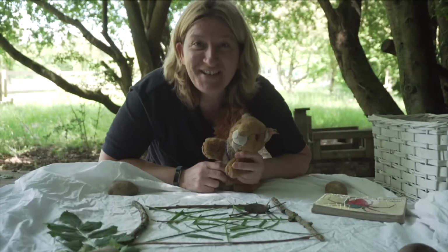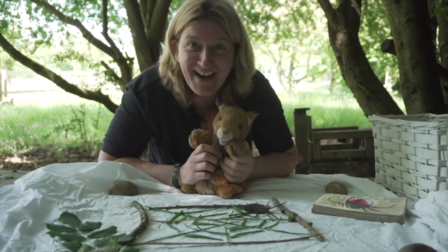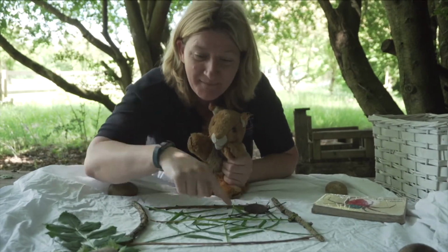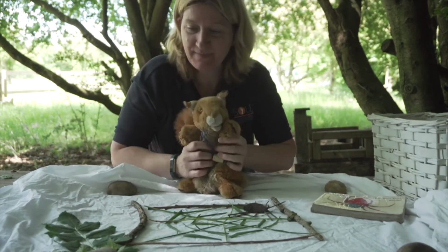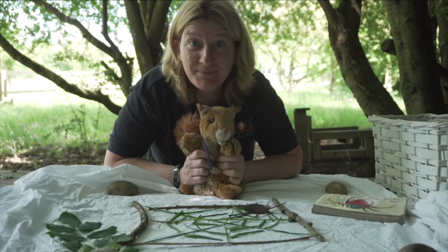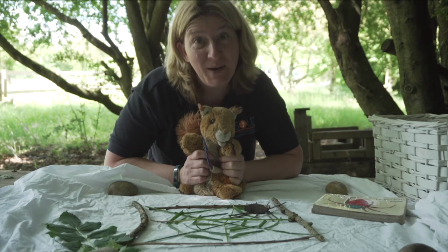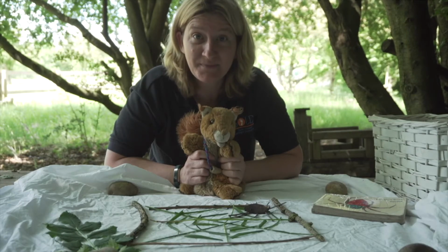Perfect. So this was my picture and the little squirrel's picture. It's lovely. You see the spider on her web. And these are the fence posts. Do you think you can make a picture using some natural materials? We would love to see it when you have made it. Take a photo and show it to us.